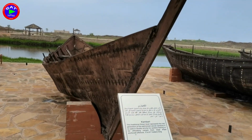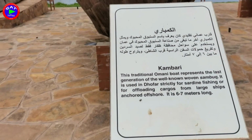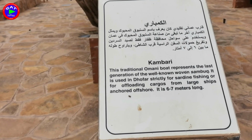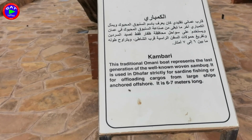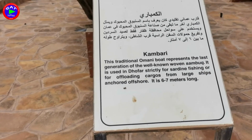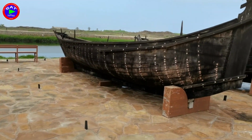Boats na to, itong unang boats na to. Ito yung Kambari. This traditional Omani boat represents the last generation of the well-known Ruben Sambok. It is used in the first degree for sardine fishing or for offloading cargoes from large ship anchored offshore. It is about 6 to 7 meters long. Ayan, yun po yun. So then go to the second boat.